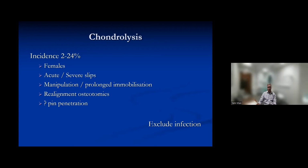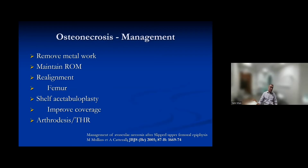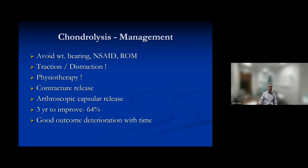So if you see a patient with chondrolysis, you must always exclude infection. Sometimes they can have a chronic low-grade infection, and that can lead to chondrolysis. If there is osteonecrosis or chondrolysis, you should try and remove the screws, maintain their range of movement, consider realigning the femur, and a procedure to retain the femoral head in the acetabulum, like a shelf osteoplasty or acetabuloplasty, and improve the coverage. If nothing works, then the only option really is arthrodesis or a hip replacement. Similar principles apply for chondrolysis, other than the arthroscopic capsular release, which may sometimes work in these patients. About 2/3 of these patients, about 64%, would improve spontaneously without any intervention.